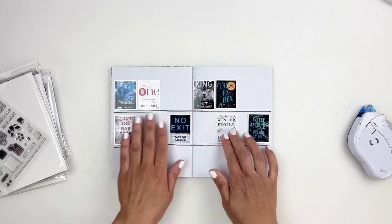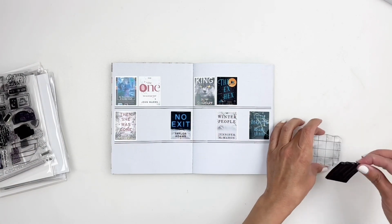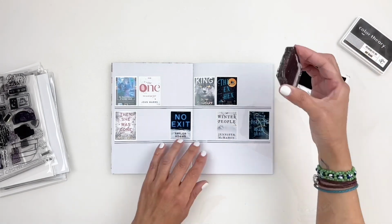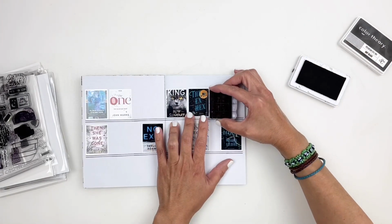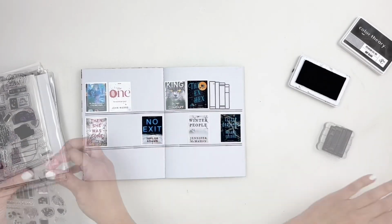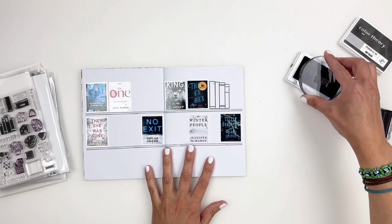So anyways, I got all my books stuck down and now I can start stamping. I'm going to use one of my top favorite book stamps. It's called Read from Studio Calico. It has these large books that I always use to create my bookshelves in my reading journal. And I'm going to use that to stamp some stacks of books here and there.